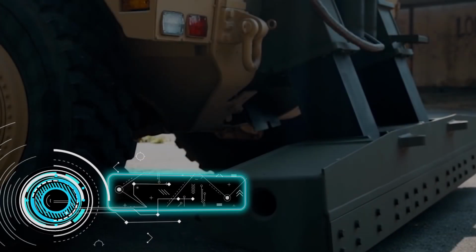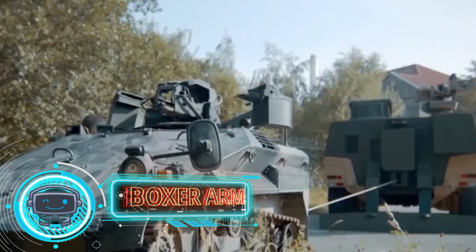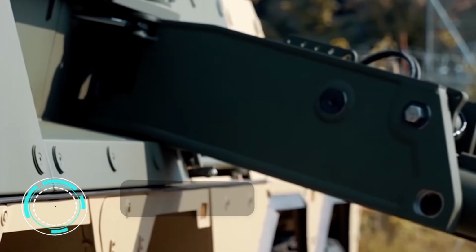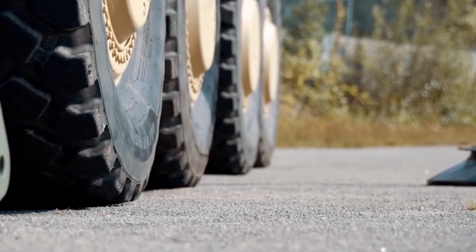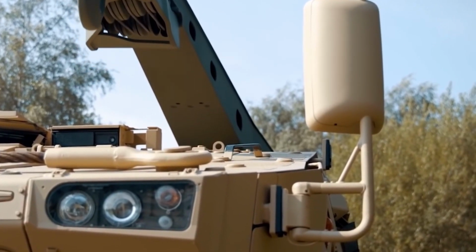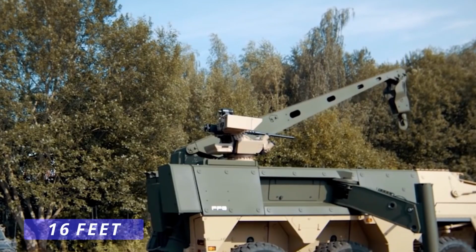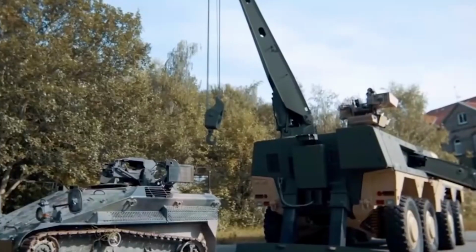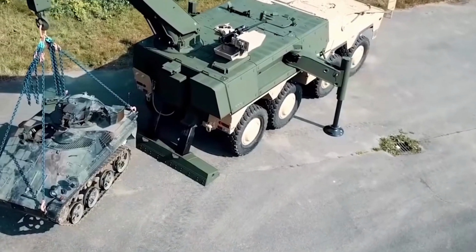Number 3. Boxer Arm Armored Recovery Module FFG. Vehicle recovery is one of the numerous functions of this German-made multi-purpose vehicle. It contains a winch for recovering and performing maintenance on huge cars. Another piece of equipment for this vehicle is a crane with a lifting capacity of 25 tons and a height of 16 feet. This vehicle can cover great distances because of its STANAG 3 level armor and 3 hours of engine-free operation provided by its batteries.